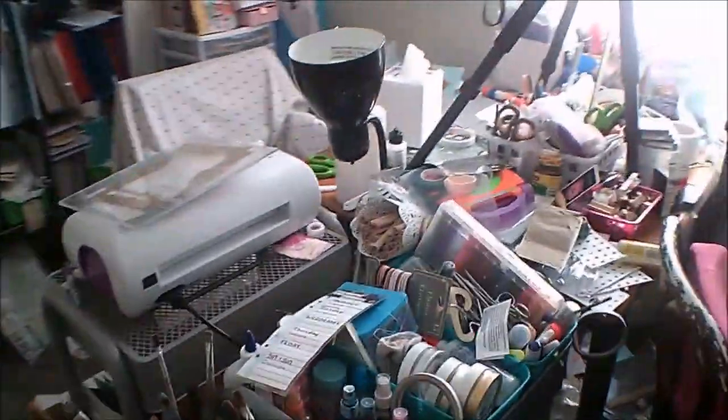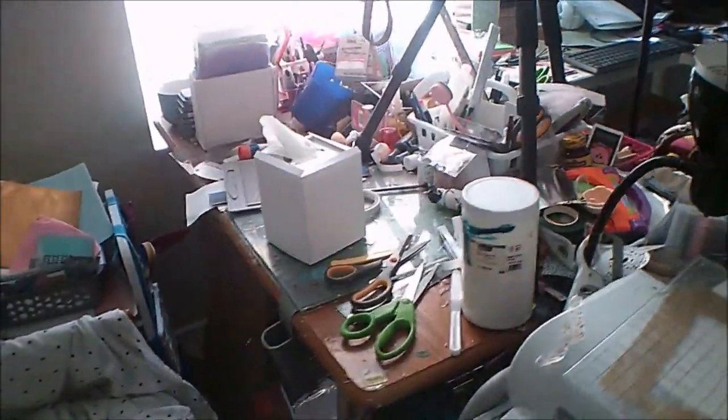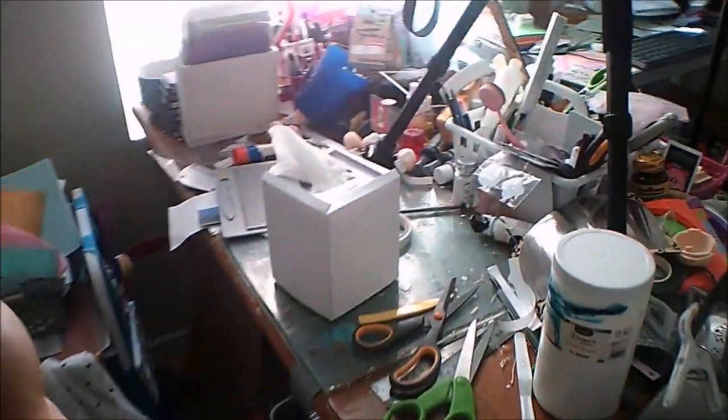So let me move slowly. See that mess? Bam. There's my desk. So I'll move you guys slowly around. This is my desk. This is where I sit, and I'm in the middle of a project.